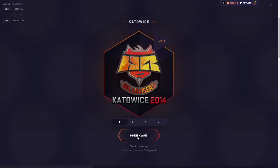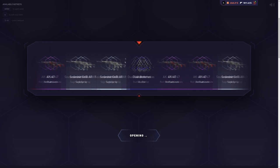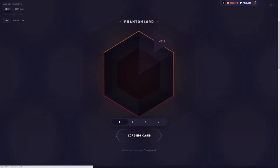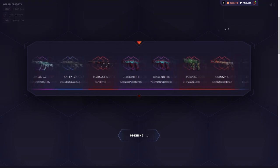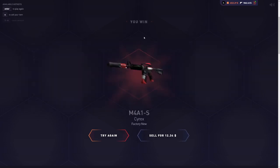$1.95. Huge profit from $42. This one as well. Love the Katowice case. And we get $50. It's not bad. It's not bad. Okay, we have made some decent profit.